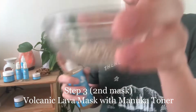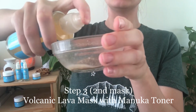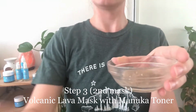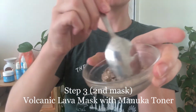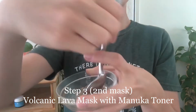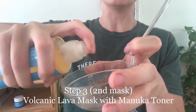Okay, so for the mask, I'm going to keep spraying into the powder until we have a nice creamy consistency. So this is clearly still too dry. You don't want it too watery either because then it'll just be running all over the place.